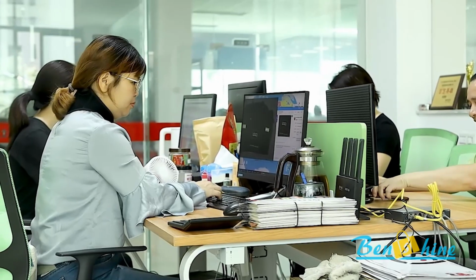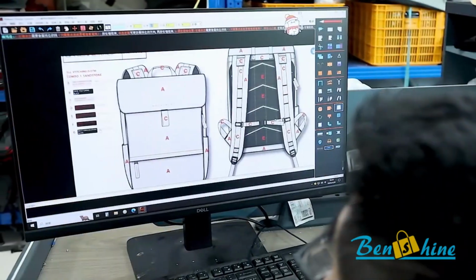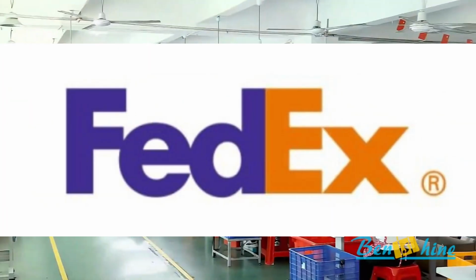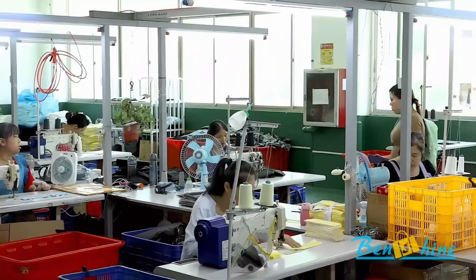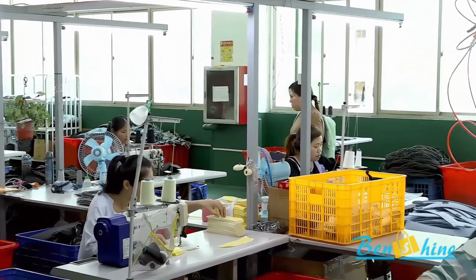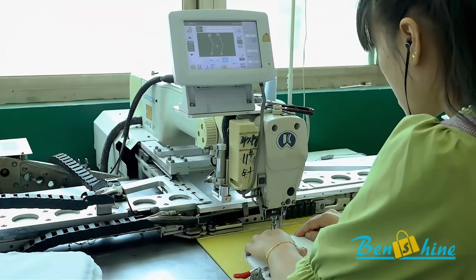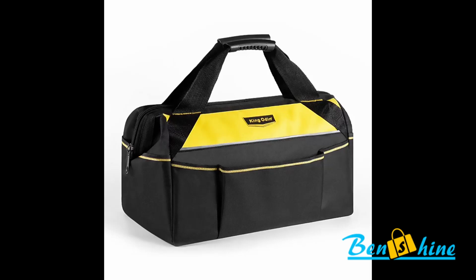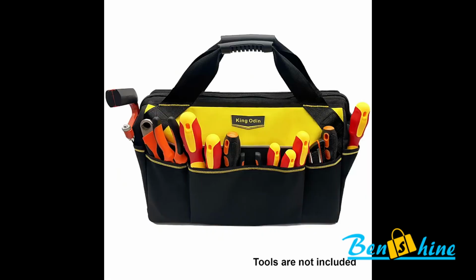With years of expertise in custom bag manufacturing, we are proud to be trusted by leading brands, including Bosch, FedEx, Hyundai, Skechers, and more. Our experience in OEM production ensures we bring customers' unique designs to life while maintaining the highest quality standards. Let's take a closer look at our versatile range of tool bags, designed to meet the needs of professionals and DIY enthusiasts alike.